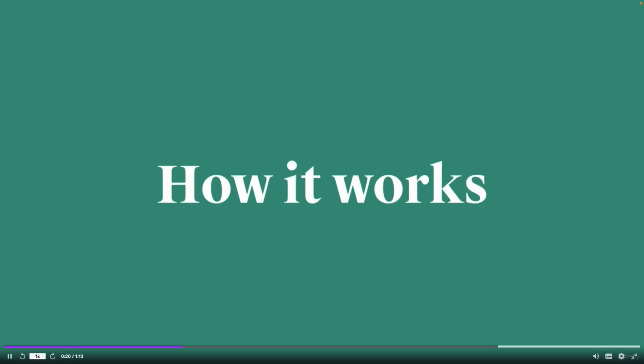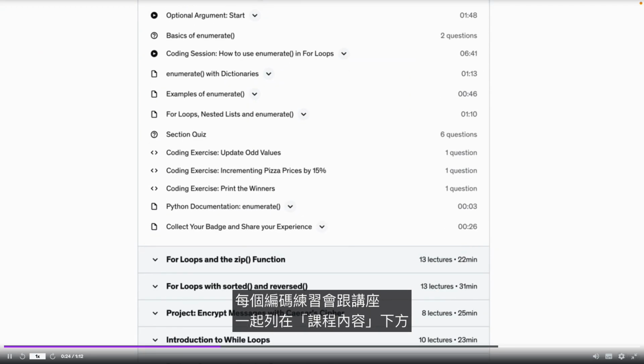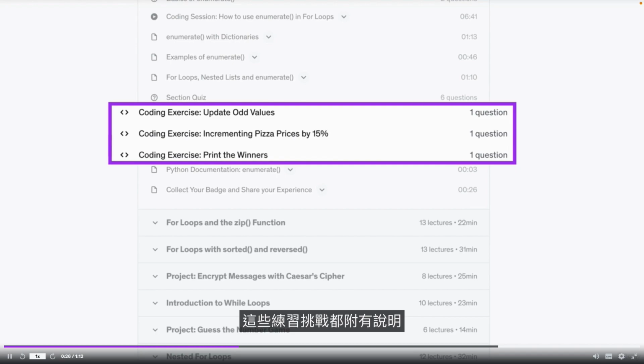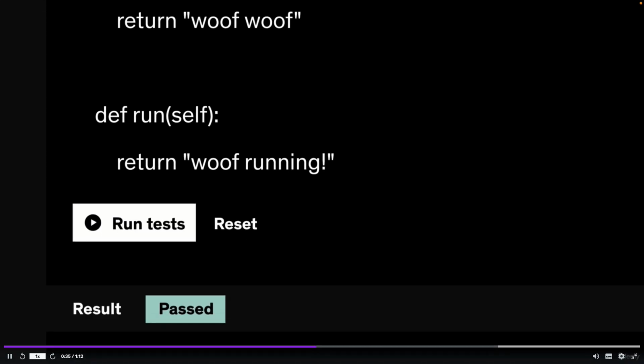Here's how it works. Each coding exercise is listed under course content along with lectures. Instructions are provided for the exercise challenge. The solution is entered in an IDE-like interface. The code that's entered is then validated.